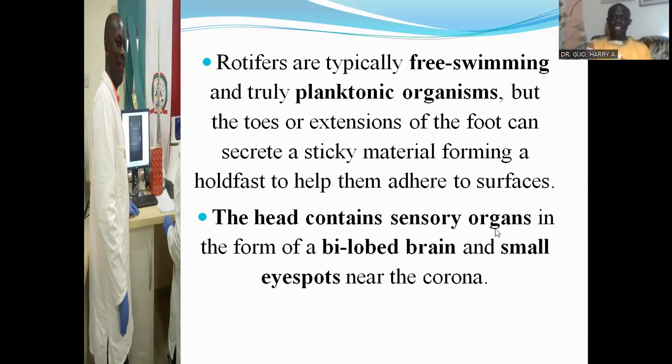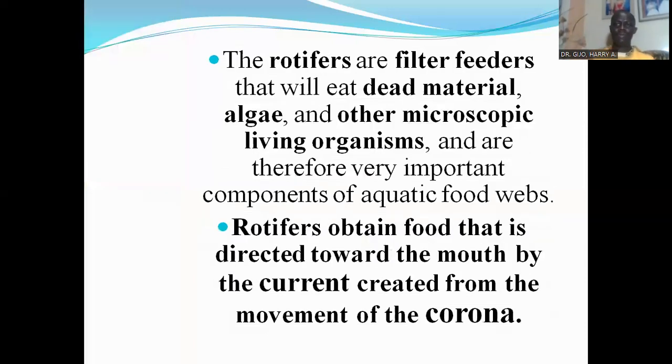The head contains sensory organs in the form of a bilobed brain and small eye spots near the corona. So you see the rotifers are small but mighty. They have a brain, a bilobed brain, and they also possess an eye spot. That's to say that they can also have some sense of sight.